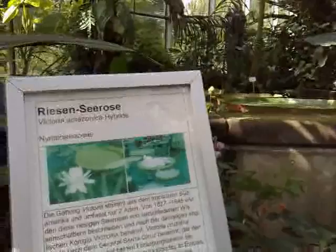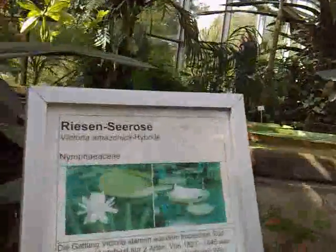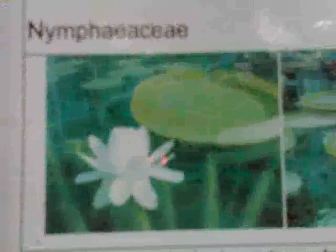I'm still here in the palm garden. I just wanted to show you something really interesting. It's probably one of my most favorite plants here. It's called, there, you read it. That's what it's called. But apparently, these lily pads or pods can actually hold a baby.